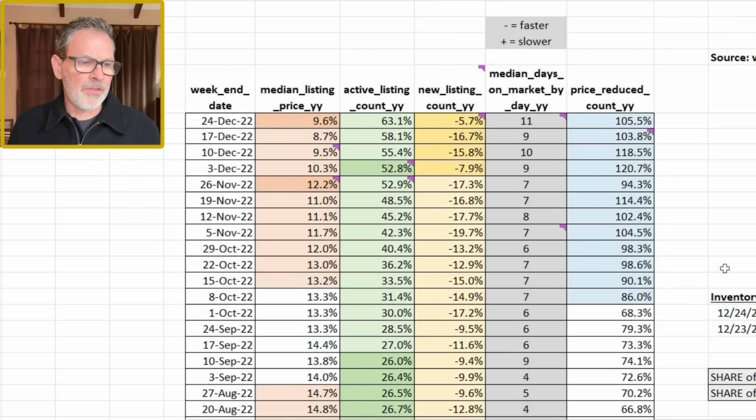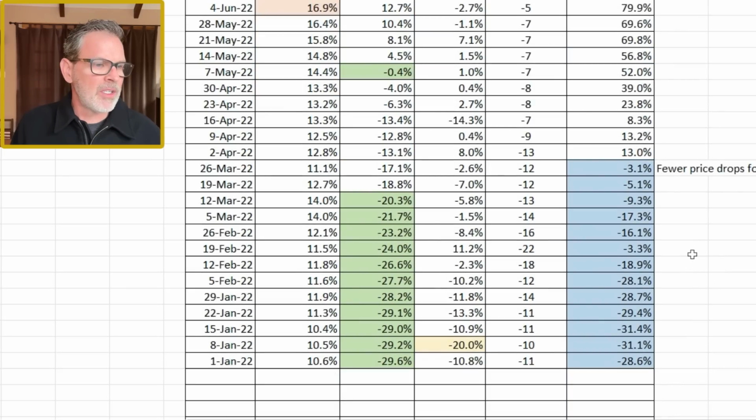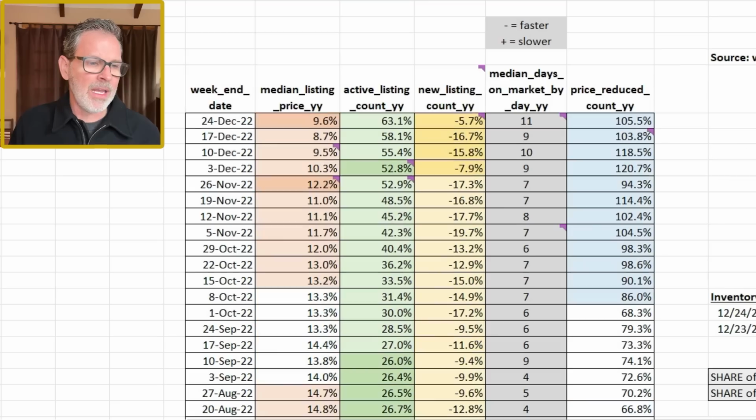Now, this is so much different compared to the start of the year, because look at this. From January all the way until more or less March, we actually saw decreases in the number of reduced price listings on a year-over-year basis. But now it has been increasing by triple digits in 7 out of the last 8 weeks.